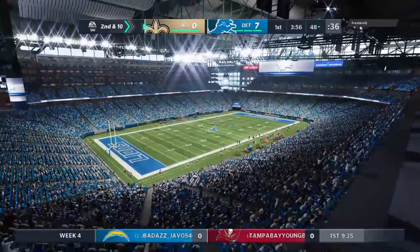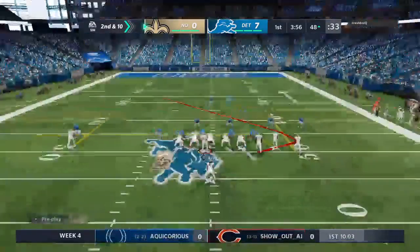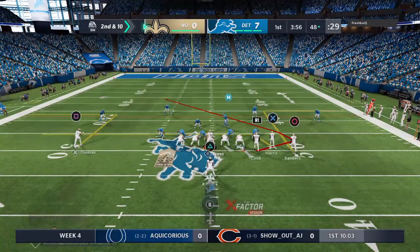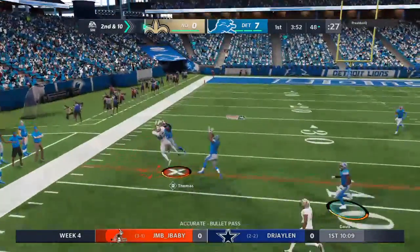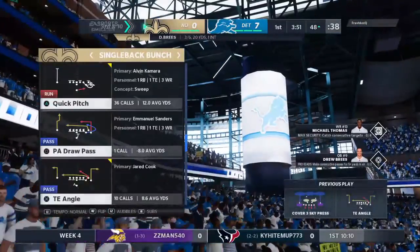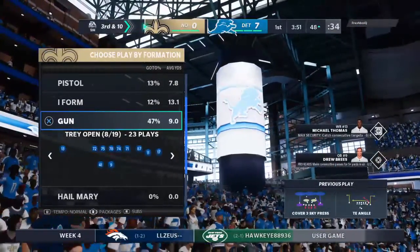Oh, that was dangerous. Threw it into coverage, almost picked, but instead they'll keep it on 2nd down. Throwing now is Breeze. And his throw is going to be incomplete. The Pro Bowler Michael Thomas was the intended receiver, and it'll bring up 3rd down.